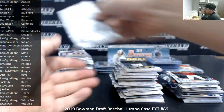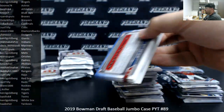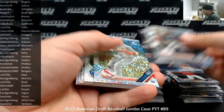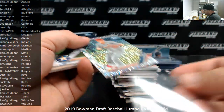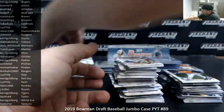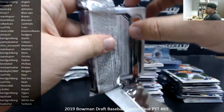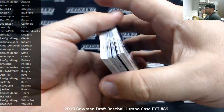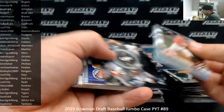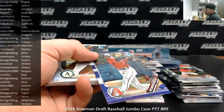You can put down a gun or whatever weapon you're using to end it. Sparkle, Mateo Gill, Cardinals, going to Joe Baxson. Purple Refractor, 250, Christian Robinson, Diamondbacks, going to Skeen 1968.